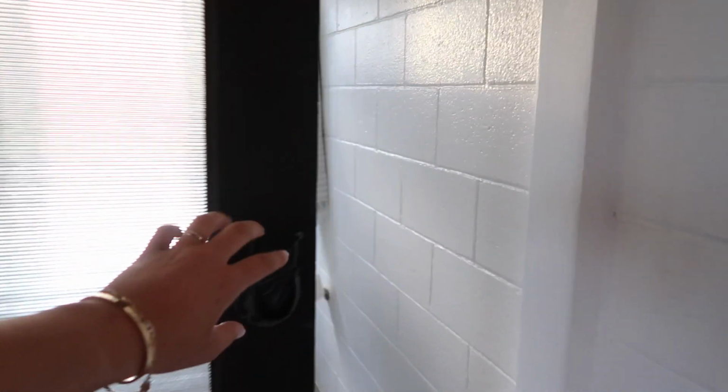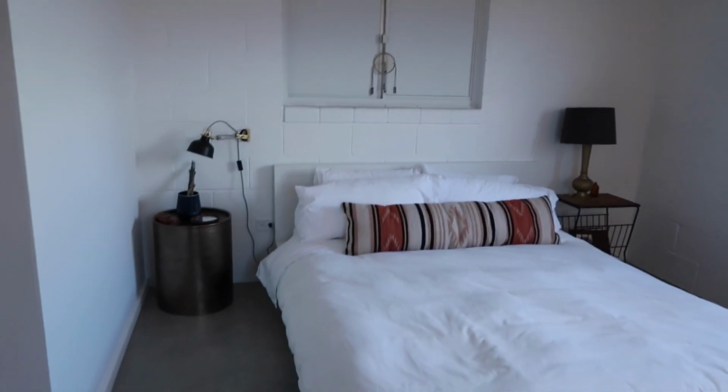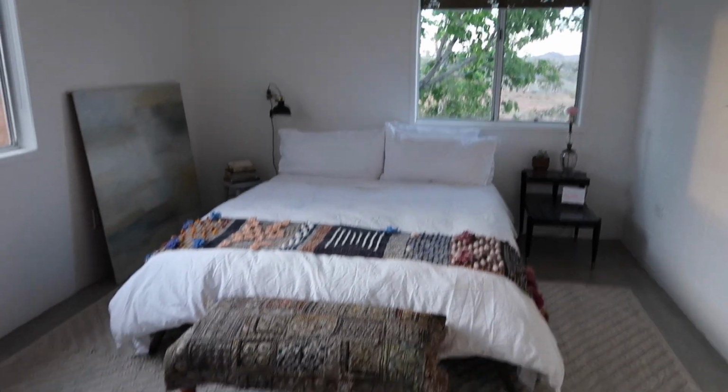Bathroom is in here, perfect bathroom. And then through here we have the two bedrooms. So on the right is the one that Dan and I are staying at. I just love the way this place is decorated. So pretty. It smells so good. And then this is Tess and Pat's room. So cute. Oh, I love it.